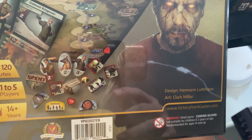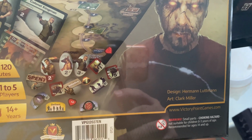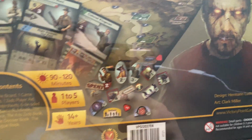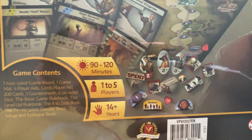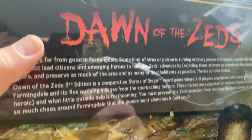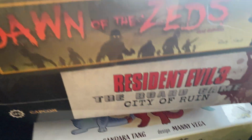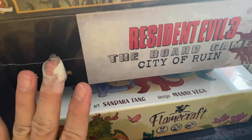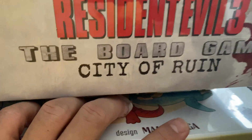So the art is by Klein Miller, and the design is by Herman Lukman, I guess. I don't know. Anyway, I haven't opened this game yet, which I'll open soon, because I like to unbox this since it's very heavy. I like to really find out what's inside. This zombie theme really grabs me, because I'm really very into all the Resident Evil stuff. So I'm going to move this slightly away, and I'm going to have some other board games come on, and then I'll tell you about what else has arrived for me.